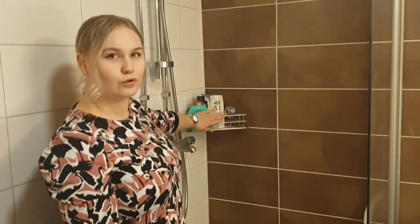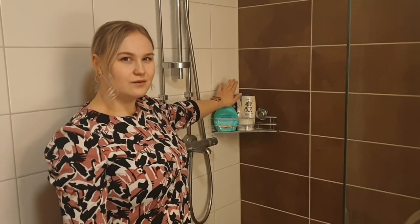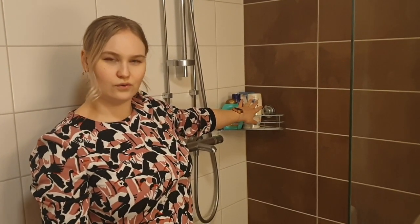This was something that I bought from a shop just to put my hair washing products. I think my bub is stealing my stuff from here because he doesn't have any of his own. I might have to talk to him about that.